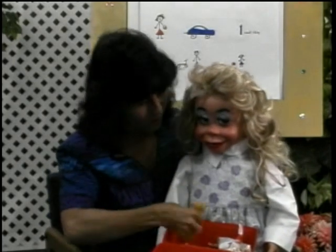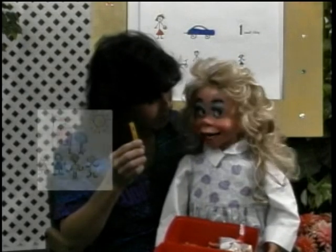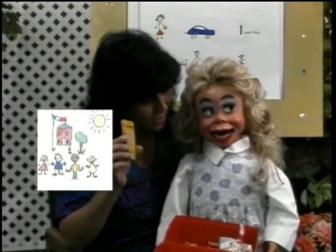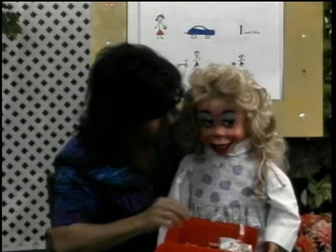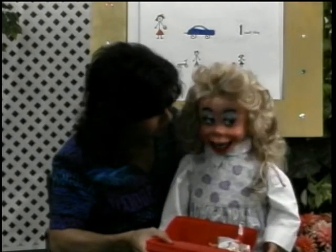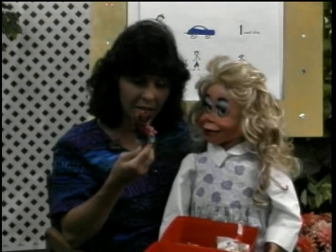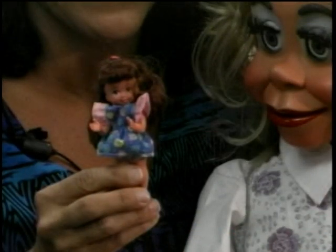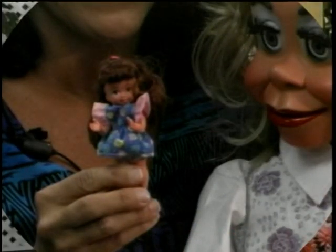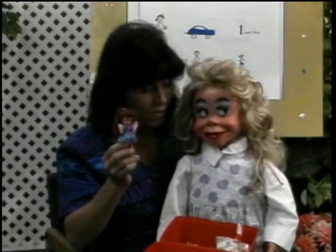Well, let's see. Oh, look at there. They're small crayons. I could draw a small picture with those small crayons, I could. Yes. Oh, let's look some more. I want to see what else is in this box that is small. Let's see. Oh, look. It's a cute little small doll. She sure is sweet. And she's very small. Yes, she is. This is a doll that is very small.